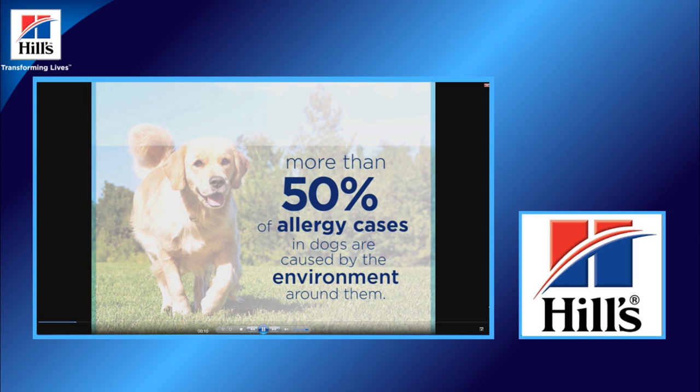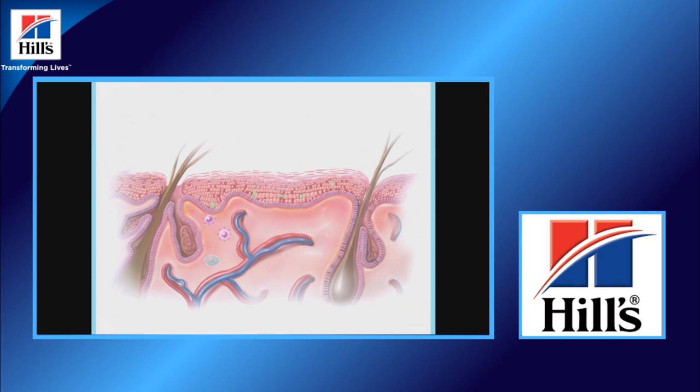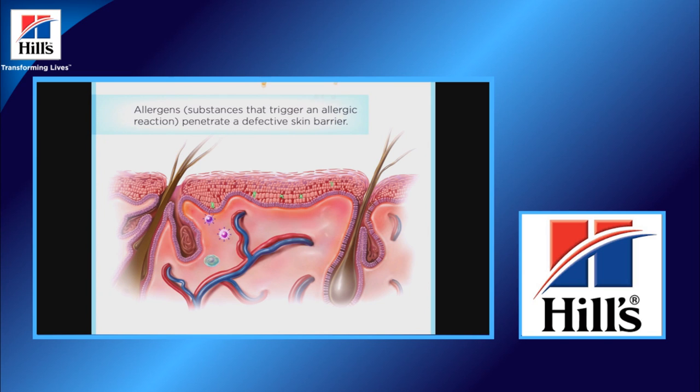Environmental allergies decrease quality of life for both the dog and his pet parent. Let's look at what happens in the skin of dogs with environmental allergies. The epidermis is the skin's normal barrier to allergens. Since it is defective in atopic dogs, allergens gain access to the deeper skin layers. The body responds to the invasion by eliciting an immune response.